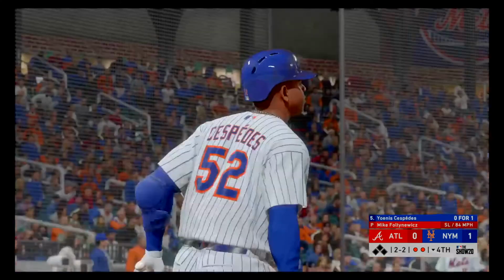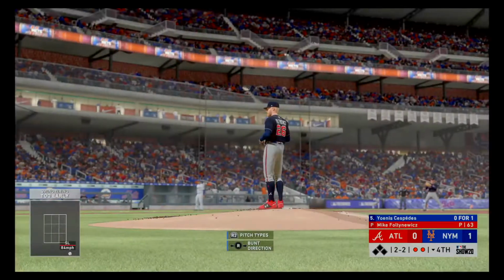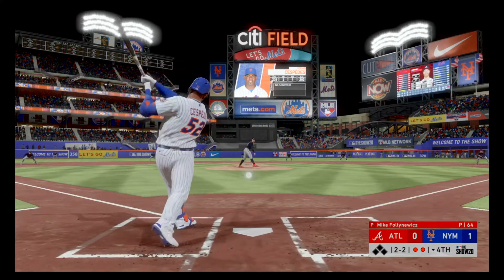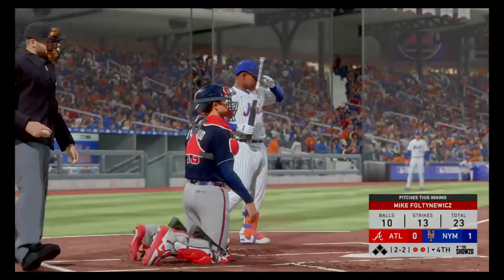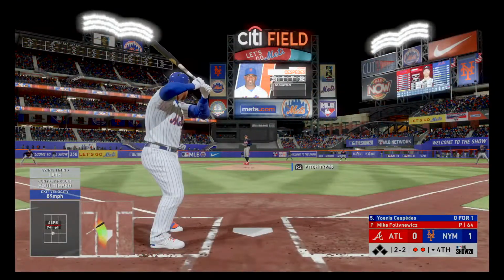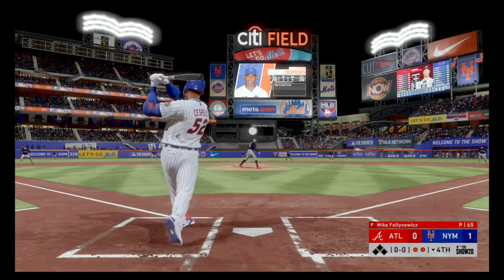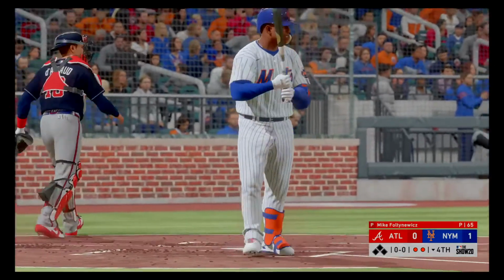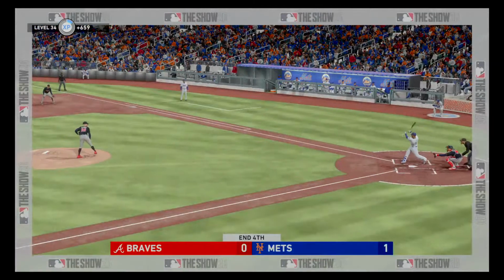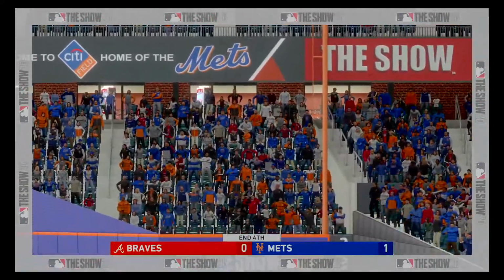Fooled by the speed and location of that one. It's 2-2. Ugh, was that ugly? You could probably throw anything out there to this guy. He'd swing at the rosin bag if you throw it up there. And it's fouled away. Bases are empty here with 2 men out. Swing and a miss. Blew the fastball right by him, and the inning is over. Mets draw first blood thanks to this solo home run. We played 4. It's 1-0 Mets.